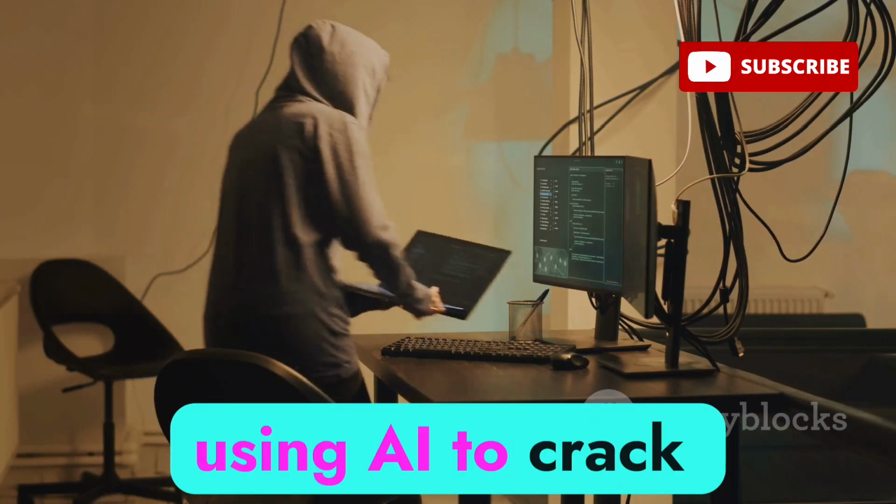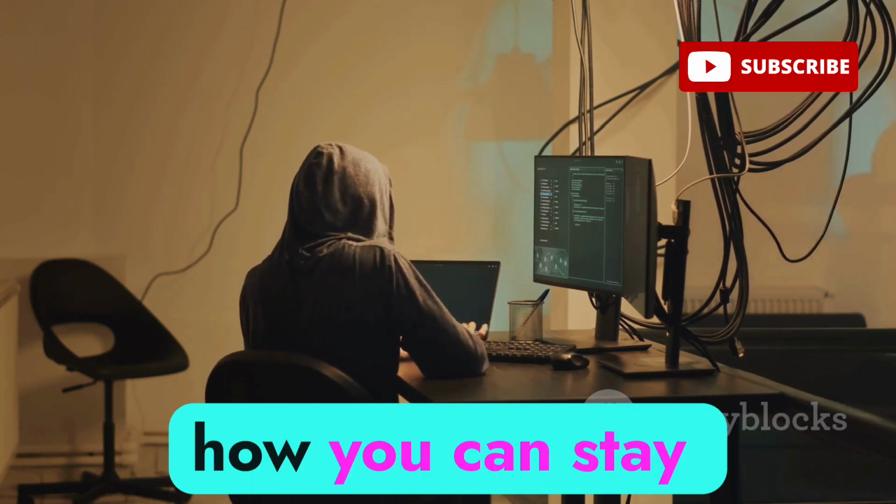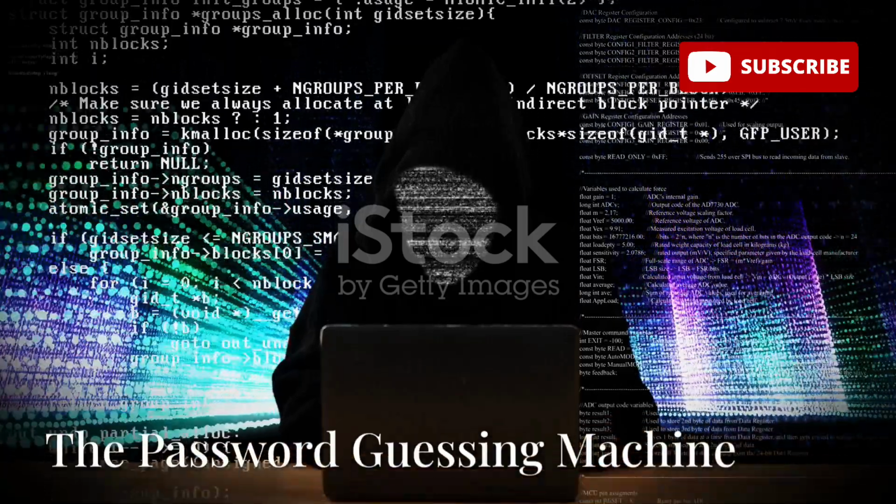Exactly how hackers are using AI to crack passwords in 2025, and more importantly, how you can stay protected. Don't touch that dial.